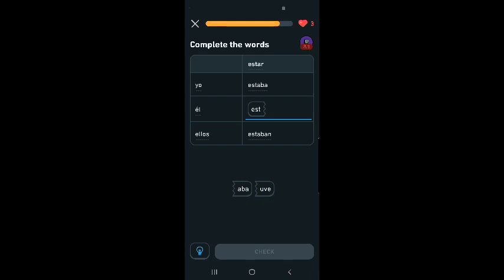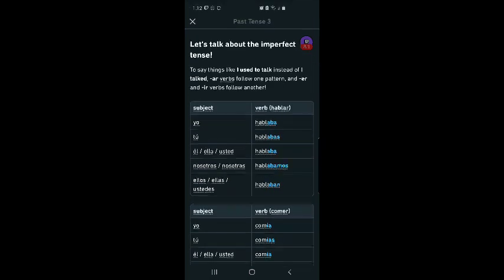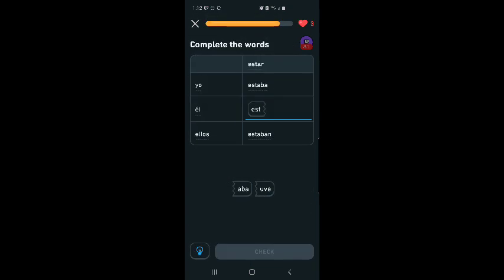Okay, estar, to be. Yo estaba. Estaba. I was. Él estaba. No. Let's look. Estaba. Él estaba. Ellos estaban. Okay.